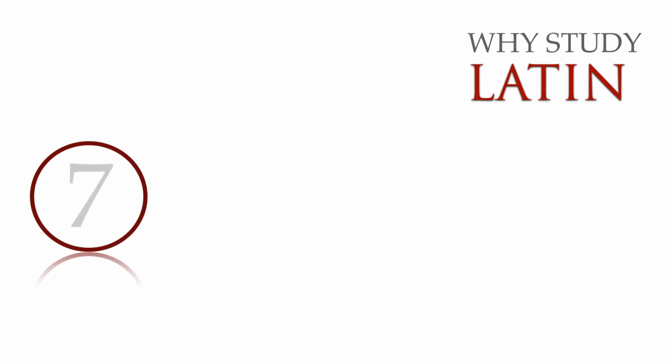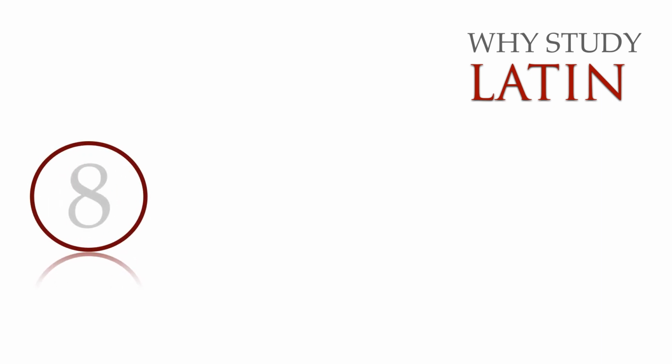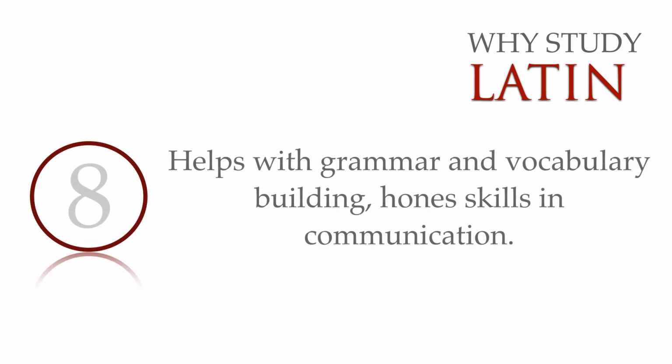Reason number 7, Latin helps with detail-oriented tasks, such as coding. Reason number 8, Latin helps with grammar and vocabulary building. It helps hone skills in communication and writing.